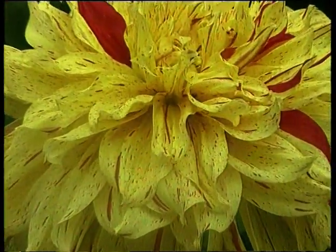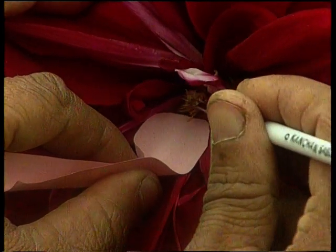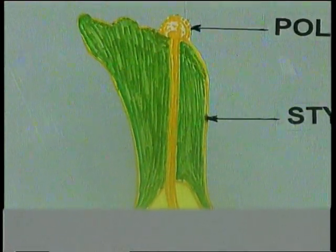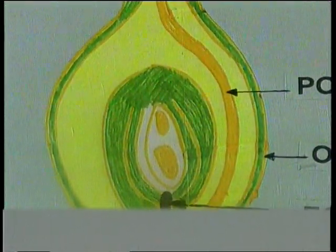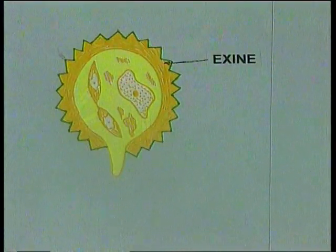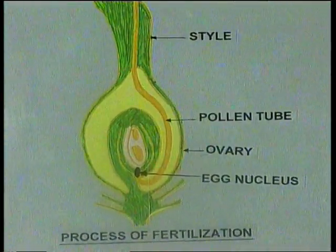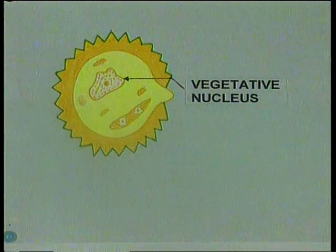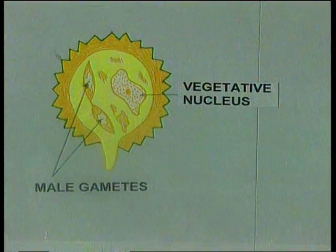Every petal has a Y-shaped stigma. Pollens are found at the center. Transferred pollen grains on the stigma begin to germinate in the presence of sticky and sugary secretion on the stigma. Intine grows out as pollen tube which grows through the style to reach up the ovary. The vegetative nucleus soon disorganizes and the generative nucleus divides to form two gametes.